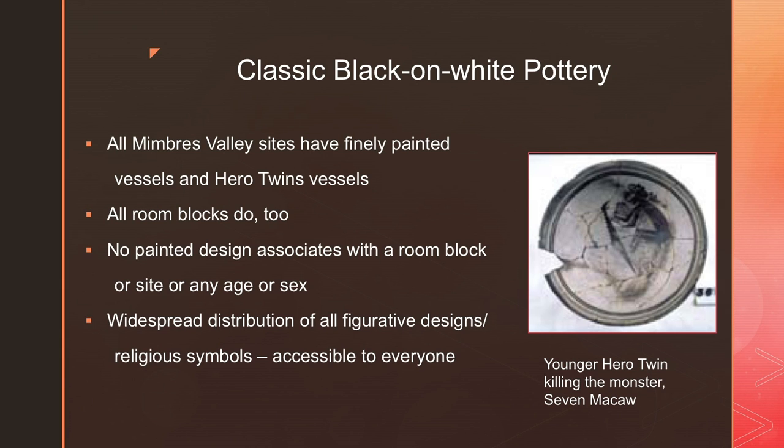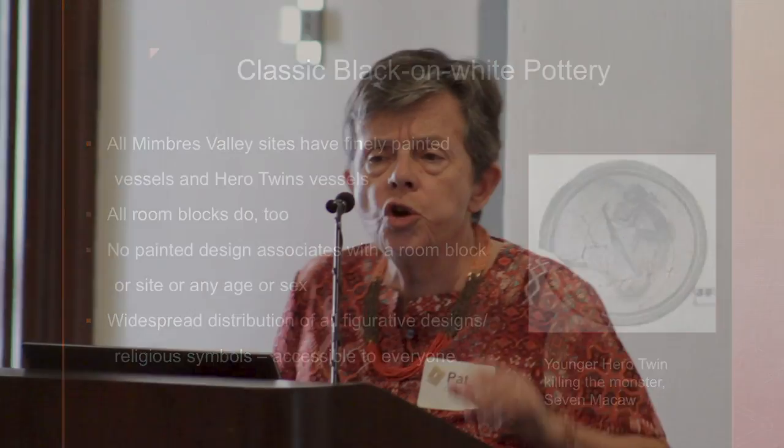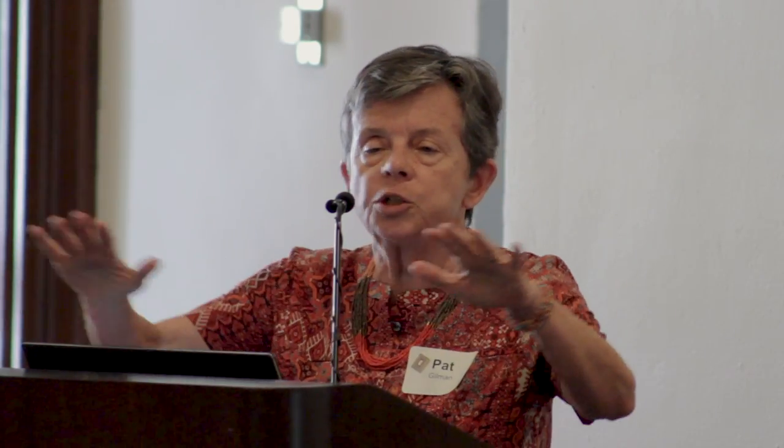I'm going to talk about hero twins next, but those are pictures of episodes from the hero twins saga, the creation saga. Within the sites, all room blocks have finely painted vessels and hero twins vessels. So nobody gets all the fancy stuff. It's all spread out there.